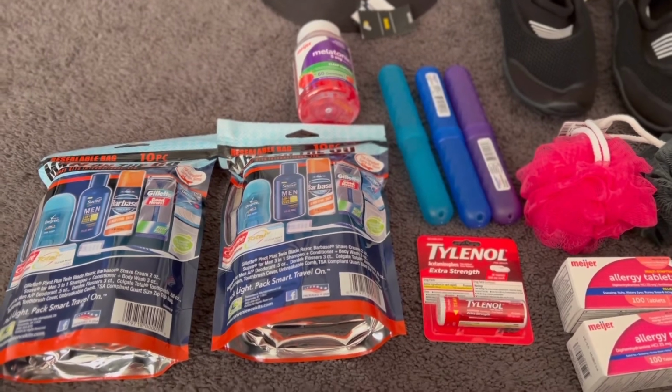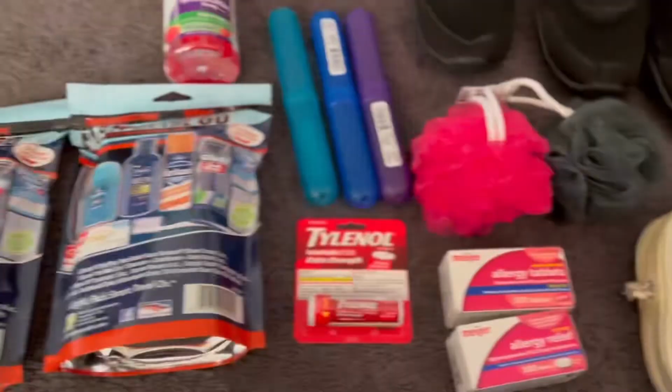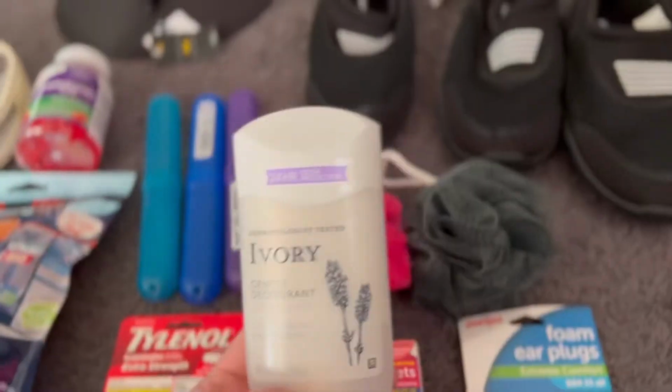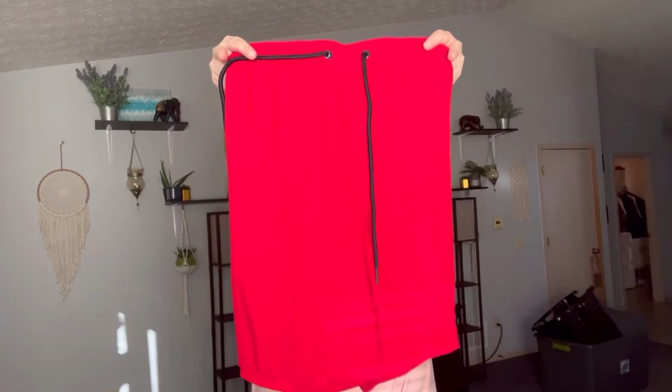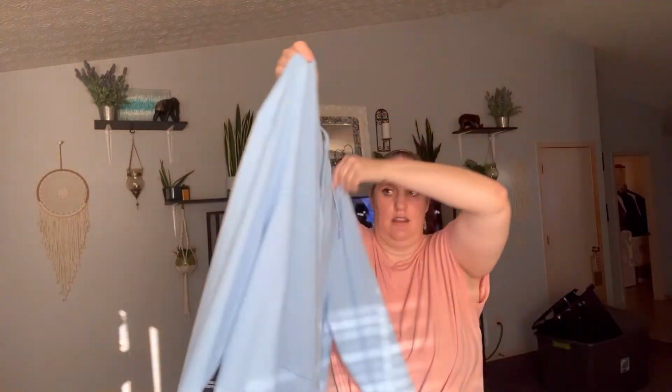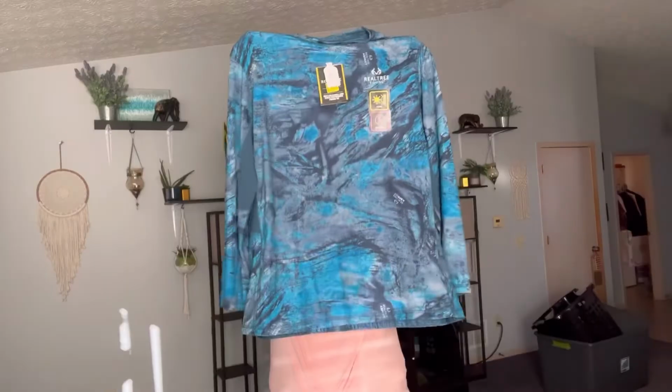All right, here's some of the stuff that we are taking. All right, so I'm going to show you some of the stuff that I got today that I'm going to wash and then pack for Monday. So here's just a black tank top, skirt, swimming shorts, coverall, one of the swimsuits, so that's all that I got at the store today, and I'm actually going to go and pack my boyfriend and my son's stuff real quick.